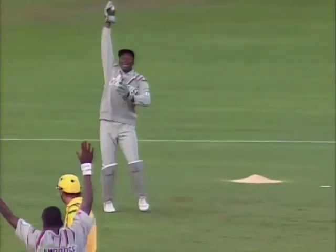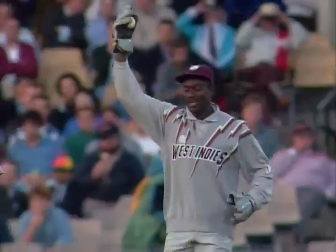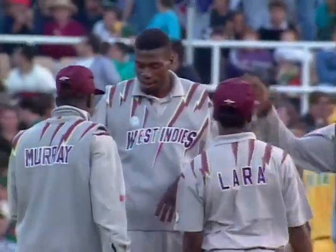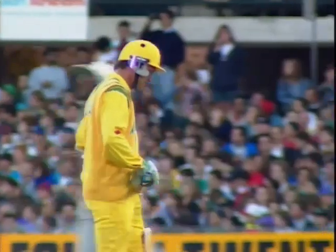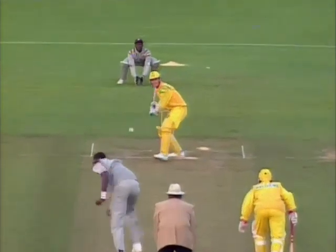Jones beaten, beautiful way cut, he's gone. In fact, he walks, a thin edge, no shout from the fieldsman. Superb bowling by Curtly Ambrose. He brought Dean Jones forward, found the edge, and that's a very valuable wicket in the 25th over. I think it's safe to say there's not much Dean Jones could have done about that. Another lovely delivery from Curtly Ambrose.